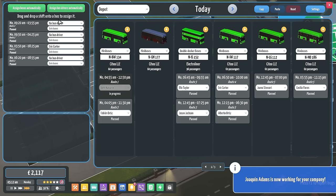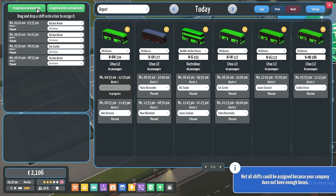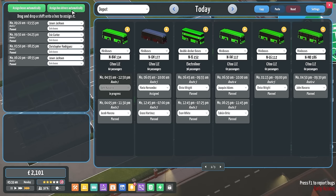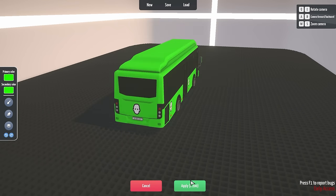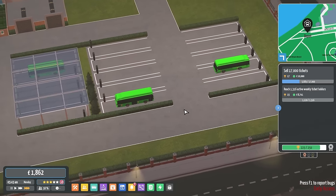Now, I wonder if I can now schedule the buses. So... I've scheduled the buses, but we still don't have enough. I can schedule the drivers. So we have enough drivers, we just don't have enough buses still. So local templates, apply, we are done.